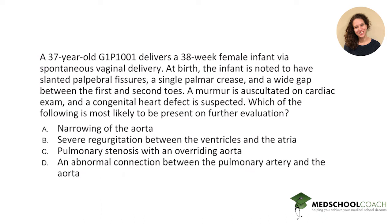So this question requires a couple of steps. First, we're given a bunch of physical exam findings that have nothing to do with the heart, and we're told that the kid has a murmur, but we don't know what kind of murmur it is. We don't know if it's systolic or diastolic, continuous, if it's harsh, if it's machinery-like. We don't know anything about this murmur. A murmur can be anything. A murmur in a baby this age can be normal, although it does say that congenital heart defect is suspected.